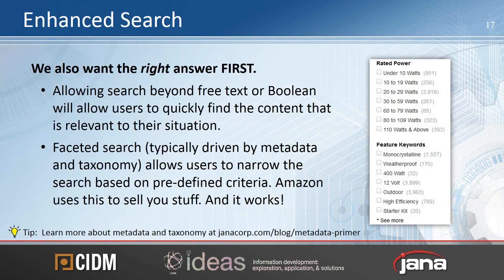So here's a little bit, I had talked earlier about metadata and taxonomy. And if you're saying, well, what's that? Maybe a good example of that is most of us are familiar with Amazon. And Amazon allows you to refine your search very quickly. I was looking for something, maybe a solar panel. And if I want to limit it, I can do that. How do they do that? They do it with metadata.